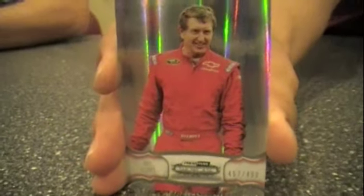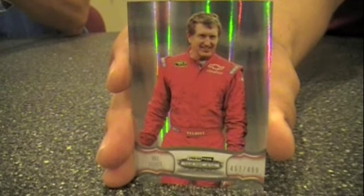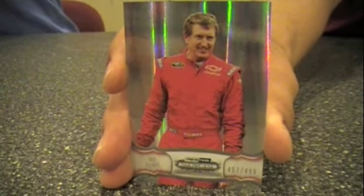I'm just a fan, I'm sure, of Bill Elliott, not to be confused in any way, shape, or form with Billy Elliot of dancing, I think, something like that. No.